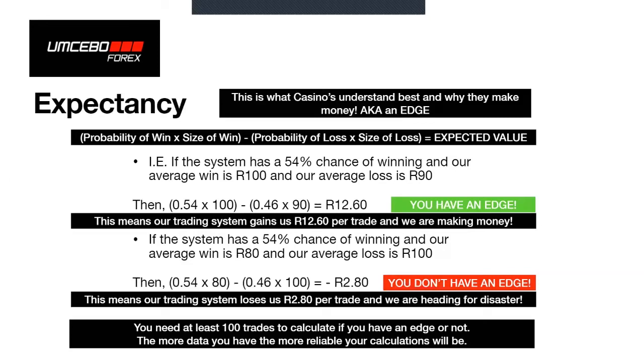If you can appreciate these concepts and apply them, when you understand the concepts, it helps with your discipline, because you don't feel lost. You can see what's happening when you have 12 losses in a row. You can handle it. And when you have 17 victories in a row, you can also handle it. So this number, expectancy, is what casinos understand the best. And this is why they make money, because it's also known as your edge.